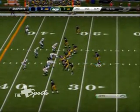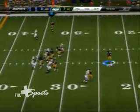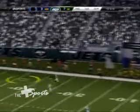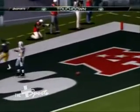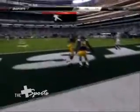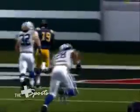7-3 New York leads the Colts. They got a shotgun here. He's gonna look. He's gonna fire for it. Go for it. Oh! Caught by Ford in the end zone. Touchdown! What a drive! What a throw! What a catch! 13-3 New York! What a play!